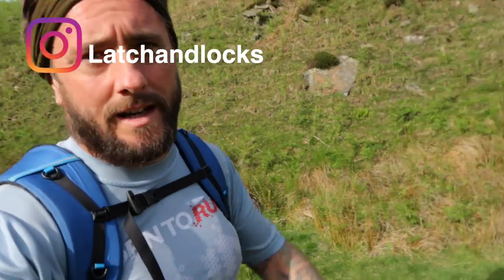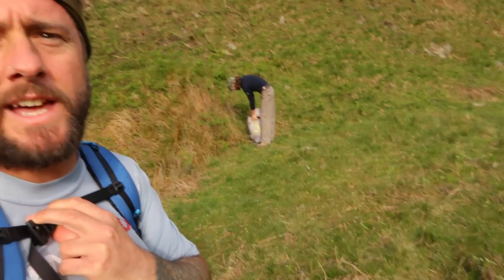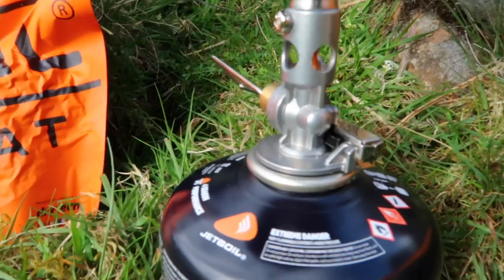We are done in. We found this flat bit of grass and we're just going to pitch up here for the night. We're not having a fire, we're not doing anything wild, so I think we'll be good here. It's late in the day, so we'll pitch up, make no fuss, and then we'll be off first thing.